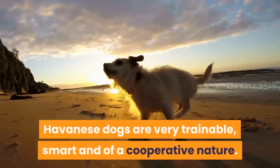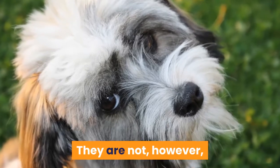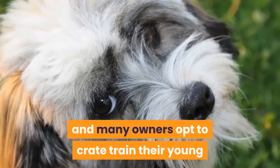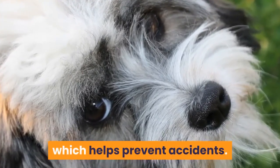Havanese dogs are very trainable, smart and of a cooperative nature. They are not, however, known for being particularly easy to housetrain, and many owners opt to crate train their young Havanese pups to help in the potty training phase, which helps prevent accidents.